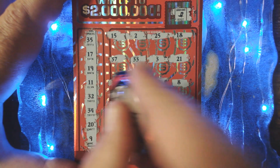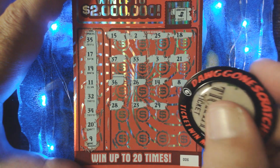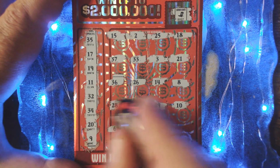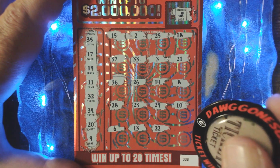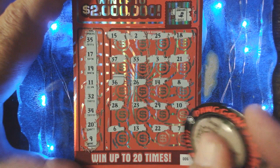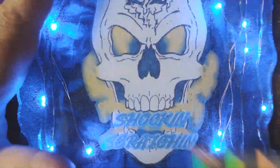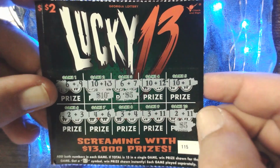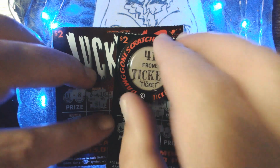Alright. Let's open. 28, nope. 23, 29, 10, 20, 11. 6, small symbol, 13, 22. And 7. What was mine worth? Oh, okay. That's alright. $40 spent. Got a nice boom on that $2 ticket right there. $20 and $3 there. So 23 out of 40. Not terrible.